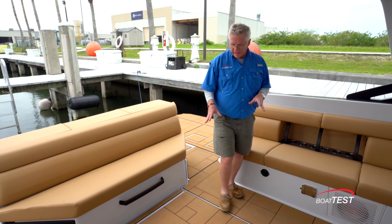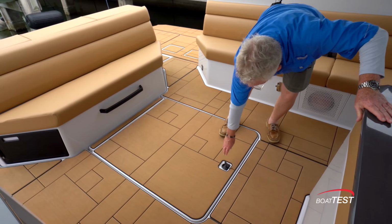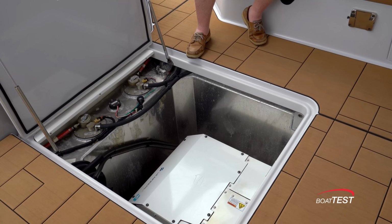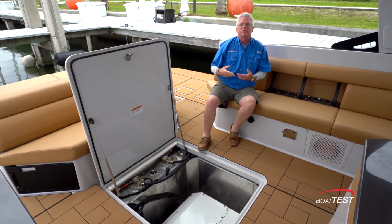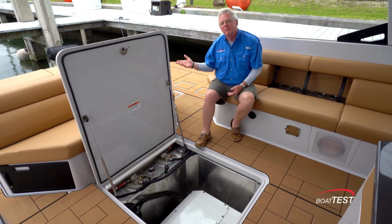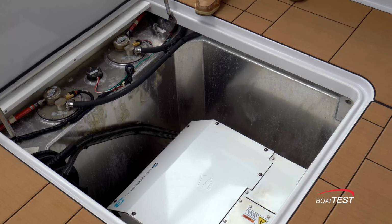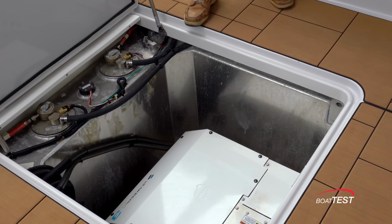Now let's look at this deck hatch in the middle of the cockpit. There's some special things going on here. First of all, it gives us easy access to the Seakeeper 3 gyro stabilizer and the fuel tank. Now, what's important here is you don't usually see a Seakeeper 3 when there's a stern drive installation, because the Seakeeper usually goes where the stern drive goes. Here they accommodated it in a very clever manner by making a U-shaped fuel tank.